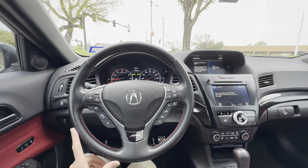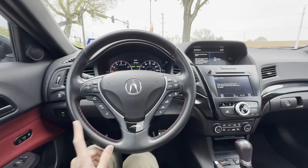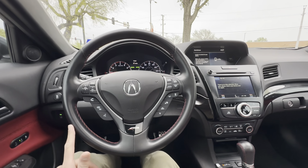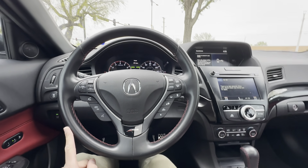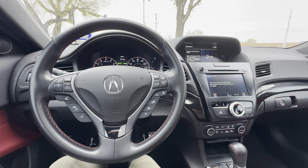So the ILX A-Spec has the 2.4 liter naturally aspirated 4-cylinder with 201 horsepower. And one of my favorite things about this car is the dual clutch transmission. It's very sharp. This is a great daily driving vehicle. Great fuel economy. It's a stylish car.